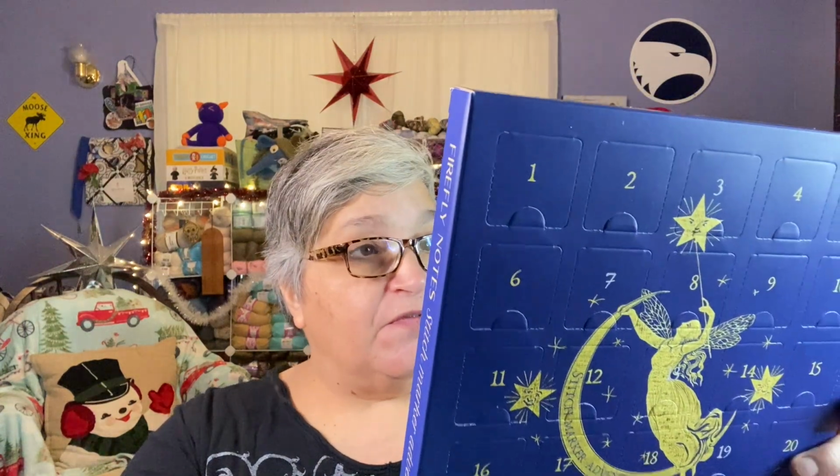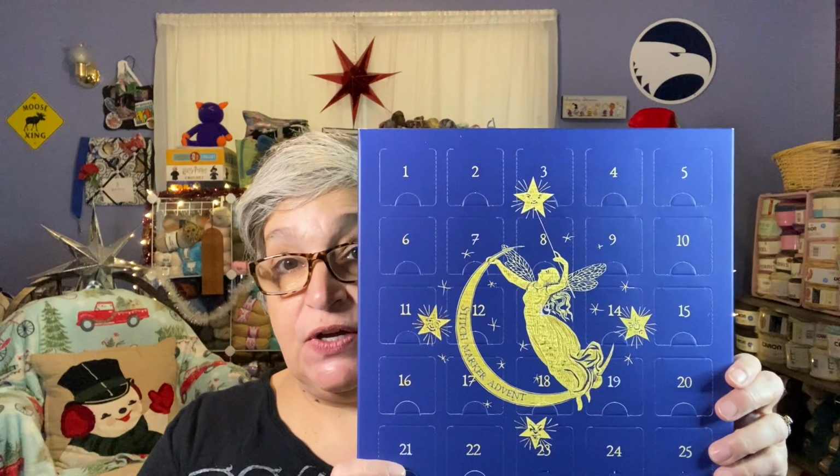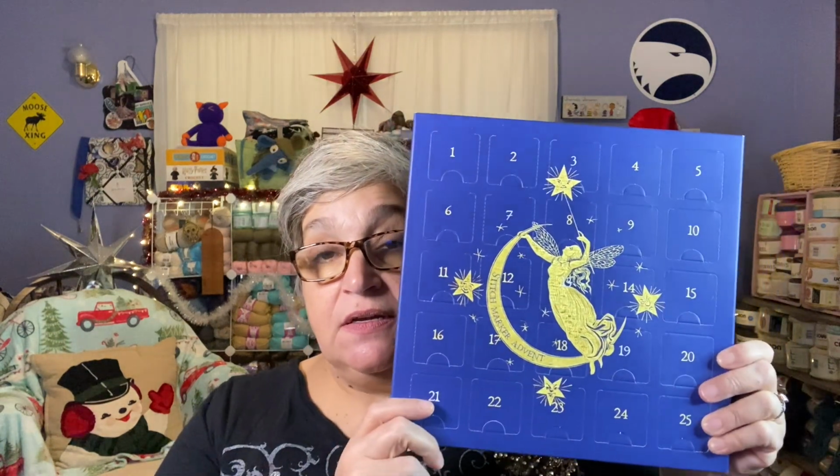So day one, from Firefly Notes, and I will list all these shops down below, so you can go. They have wonderful stitch markers and wonderful tins. So I will list them all below so you can check them out.